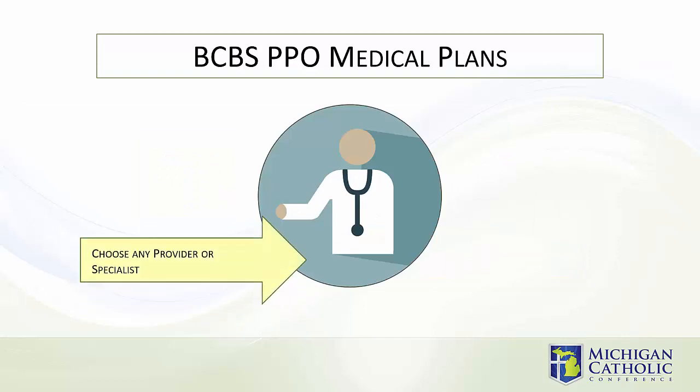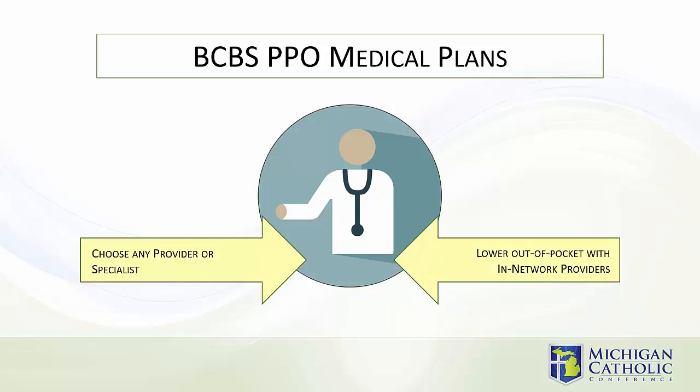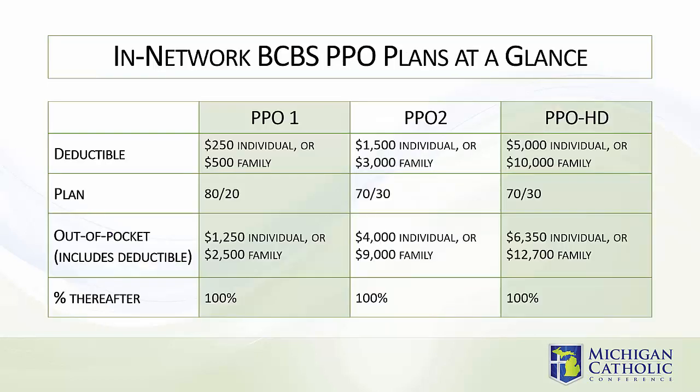With all 3 plans, you select your own provider or specialist, but when you choose one that is in-network, you'll pay less out of your pocket. Let's take a look at those in-network deductibles, coinsurances, and out-of-pocket amounts. With our PPO1 plan, benefits include a $250 individual or $500 family calendar year deductible, a 20% patient coinsurance, and a $1,250 individual or $2,500 family calendar year out-of-pocket.